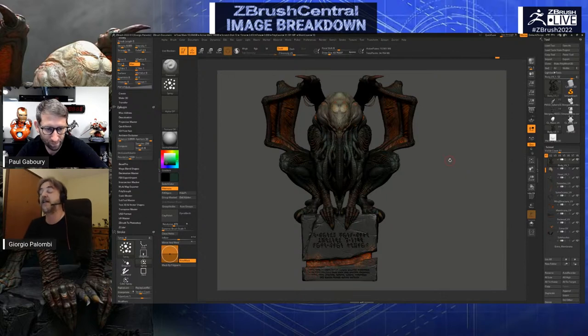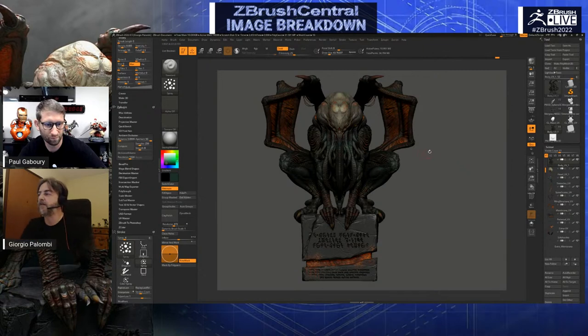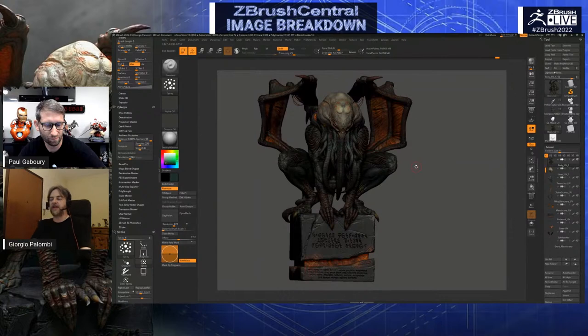I just dynameshed everything. I did a decimation of the mesh, but keeping the UV and the poly paint, because you can also keep the poly paint while you have the decimation process. And once we have the okay from the software, there are no small points or holes in the mesh, it's good to go. It was really easy to do.